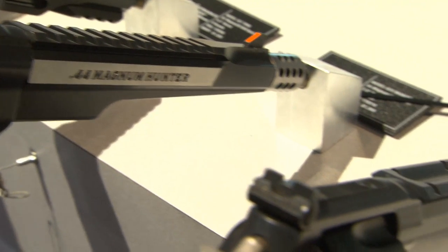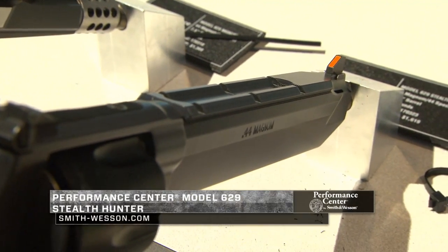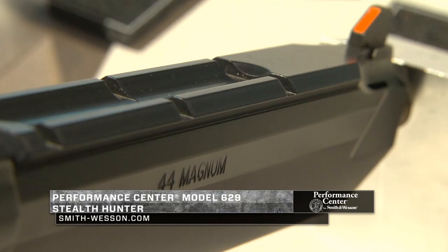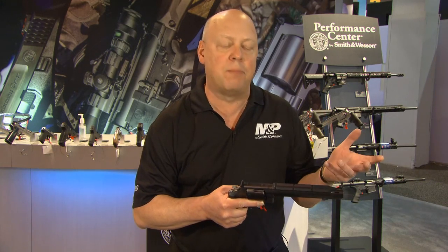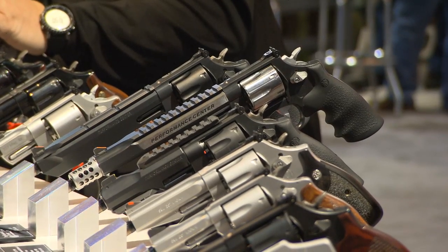Another opportunity for handgun hunting is our Stealth Hunter. Once again, 44 Magnum. The unique features on this gun is the fact that it has Magnaport cuts on it. And what that does is help reduce muzzle flip. So you get back on target a lot quicker, especially on that follow-up shot in double action.